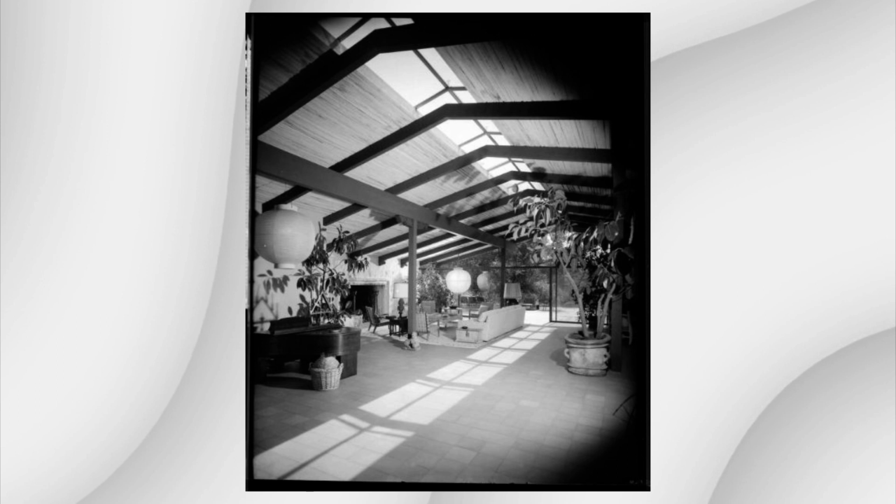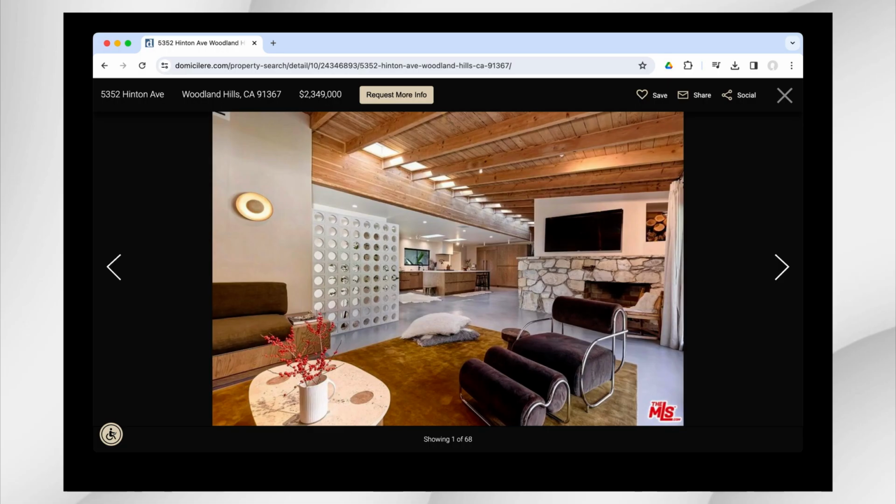By the way, there's a clue to something in this house that you can see in this picture, and that is a giant glue laminated beam that you can see there. This home was not built with a glue laminated beam. Glue lam beams were not a thing in the early 1960s when this home was constructed. So when they did this renovation, they seriously rethought a lot of things about this house, not just in the finishes, but even structurally speaking.